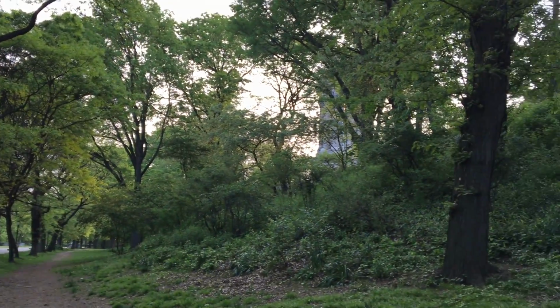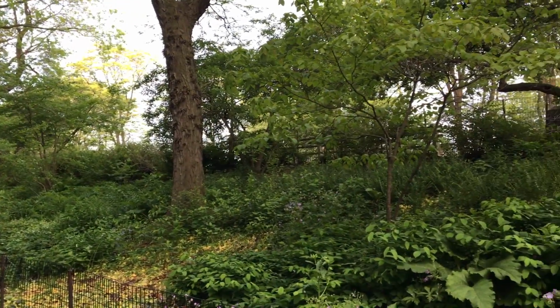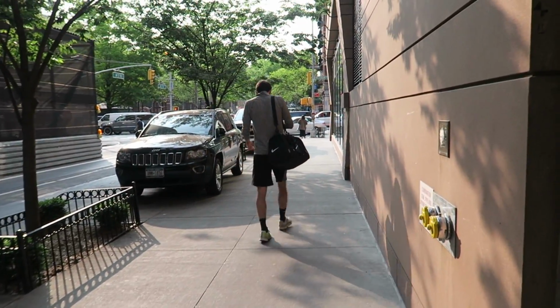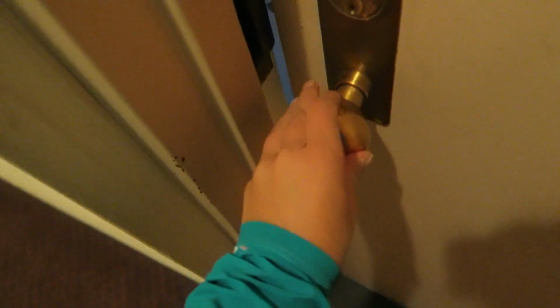So I walked in Riverside Park this morning, which is on the Upper West Side, and it was so lush and green out, so pretty, such a good morning. And then after the walk, Matt and I walked to the gym and yoga. I went to a hot yoga class and Matt went off to the gym. This is the yoga studio I go to. It's called Pure Yoga on the Upper West Side. It's Zen, super spiritual. I love it.